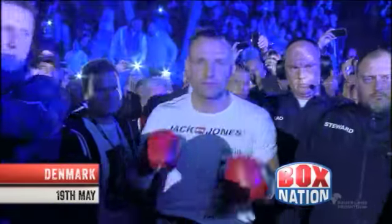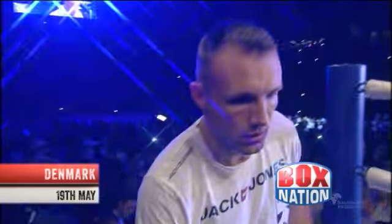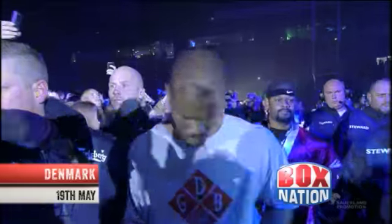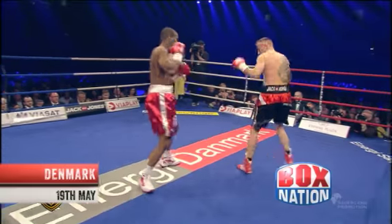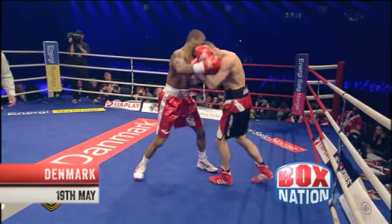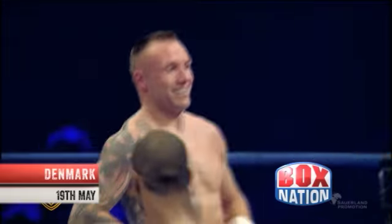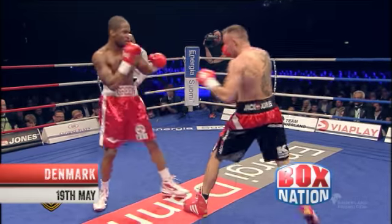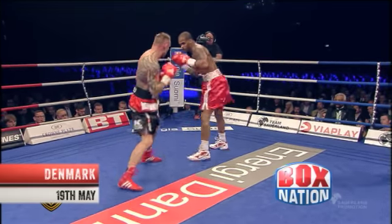So, to Saturday night and the long-awaited return of Mikkel Kessler, fighting for the vacant WBC World Silver Light Heavyweight title. America's Allan Green had promised to take Kessler apart, and he nearly did early on. Massive right hand, Kessler's in trouble, and already he's tumbled over. Worrying moments for the Great Dane. He smiles. Kessler and the Copenhagen crowd were stunned, but somehow the Viking warrior composed himself and came back banging.